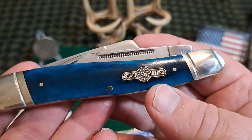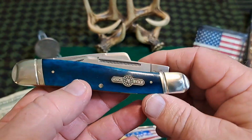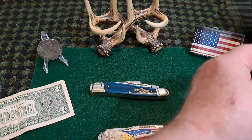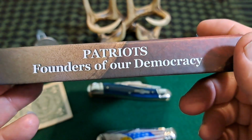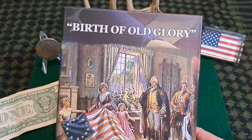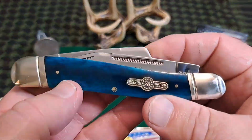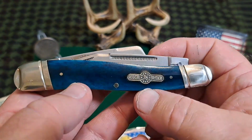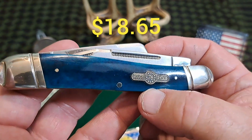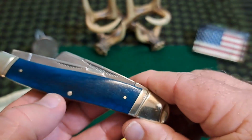They care about this knife. So it's interesting. I like this. I've been meaning to buy these. Let me show you the box again. Patriot series. I think there's 3 in this series. There's this, there's the Liberty Bell, and there's one more. I can't remember what it is. But they came down in price from $29 to $18. I paid, I think, $18.59, something like that, for this right here. And so at that price, I went ahead and pulled the trigger.